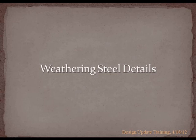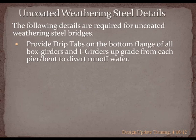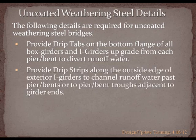We've also added new details to the Structures Detailing Manual to reduce the potential for deterioration of the uncoated weathering steel due to runoff, as well as to reduce the potential for staining of substructure elements. New details for uncoated weathering steel include the requirement for drip tabs on all bottom flanges to divert the runoff from the superstructure, drip strips along the outside edges of the exterior eye girders to channel runoff water past the pier or vents or to the pier or vent troughs adjacent to girder ends, and I'll show some details of these.